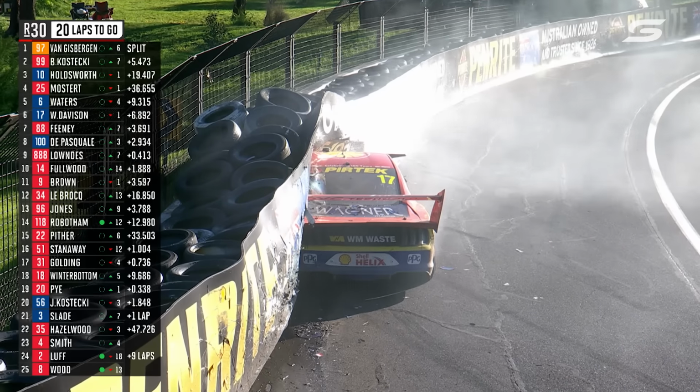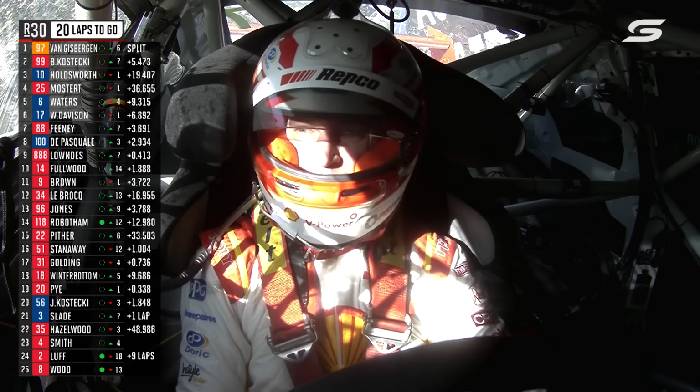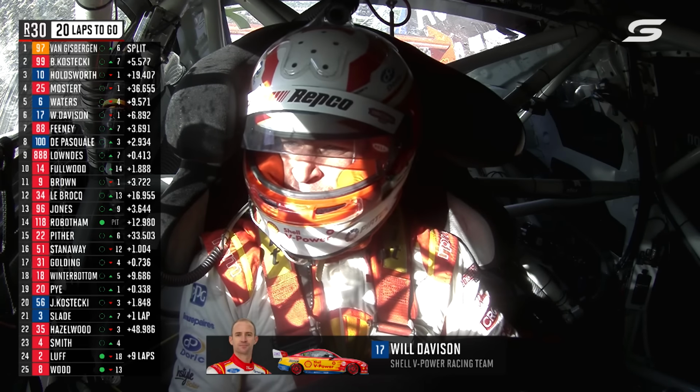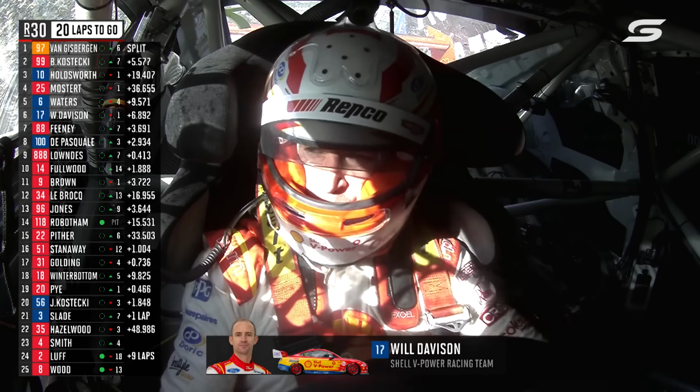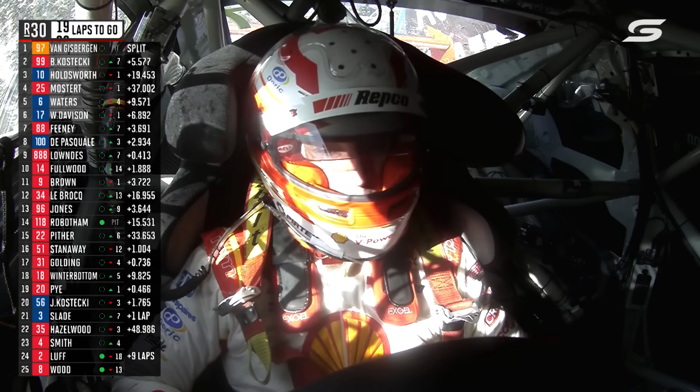Chad, we've got to stop you there, mate, because we've got Will Davison in the fence at turn two. So is he going to be able to get out, or is this the eighth safety car? Sorry, Chad. Will Davison parked up in the wall at turn two.